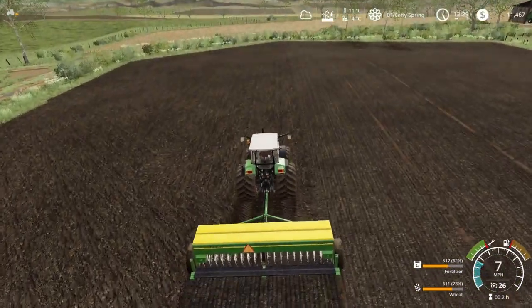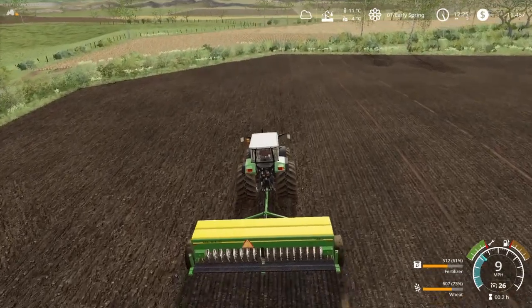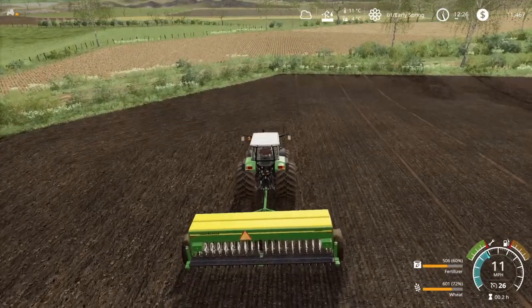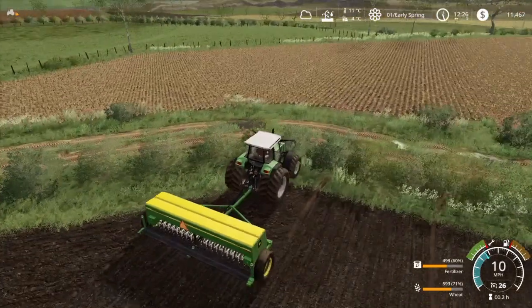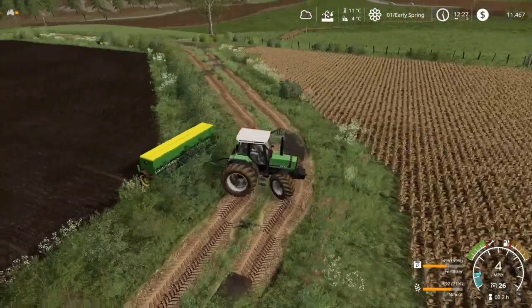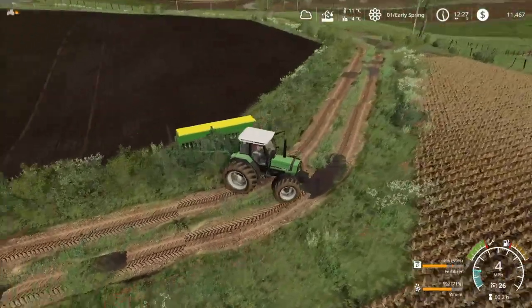That's absolutely stunning, that. So we're not doing too bad on fertiliser. This seeder really isn't using that much fertiliser, and in all honesty it's barely using that much seed at all. We're still on 72%. Oh, there we go, just dropped to 71. I wouldn't mind buying that field. Fair old size.